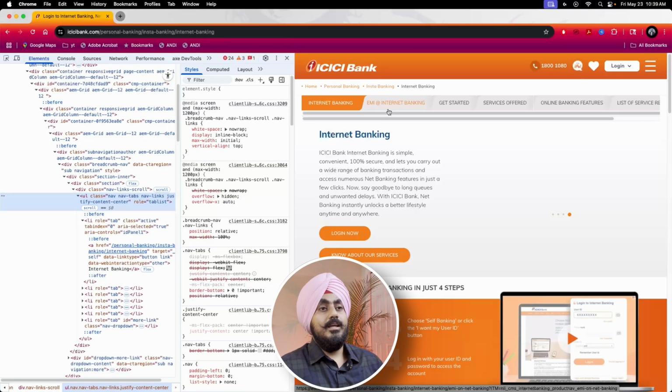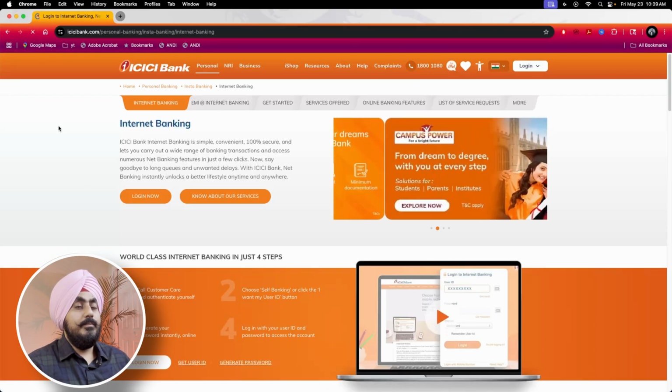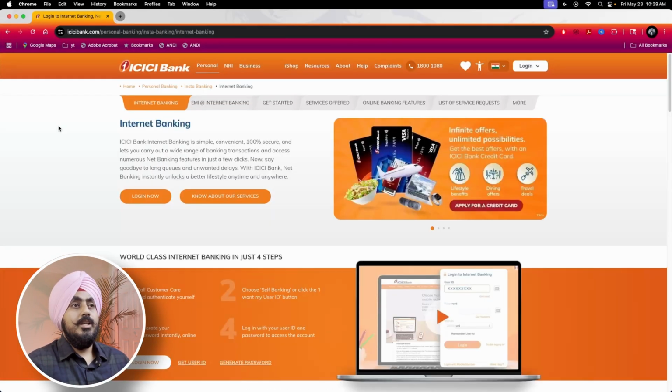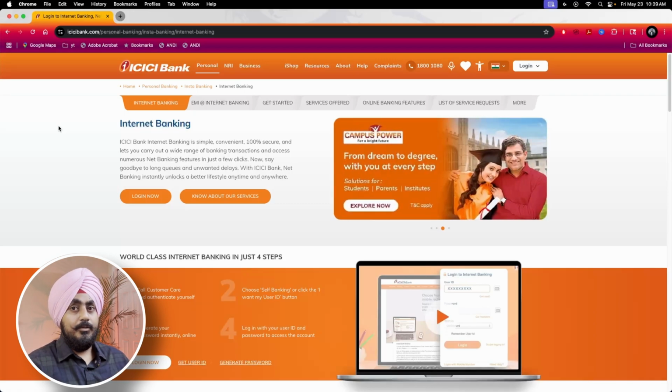Now with that, I'm going to switch to our keyboard testing. I'm going to refresh this page so that we can begin from the top of the page. Now, the first thing that you must encounter using the tab key is that you should go to the skip to main content link. Let's see if this website has it or not. I'm going to press the tab key.